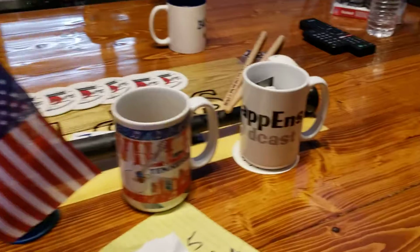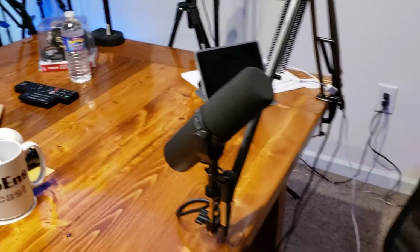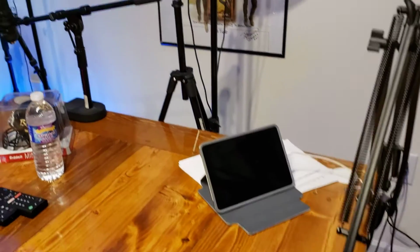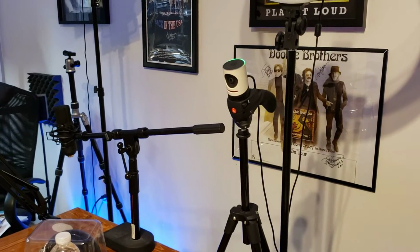But anybody that comes and does my podcast, of course, they get a Skip Happens mug. So anyways, this is where I sit when I do the podcast. And my iPad mini is what I run the Mevo off of. The Mevo is so awesome, and I see so many people using it now.